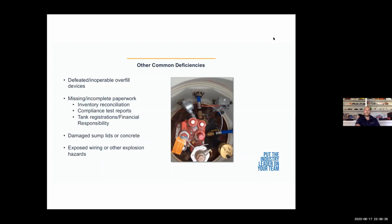So here in the photo, you can see the wiring has been run through this junction box, but it was not run through the side, properly grommeted. And that junction box is open, which really presents a major explosion hazard.